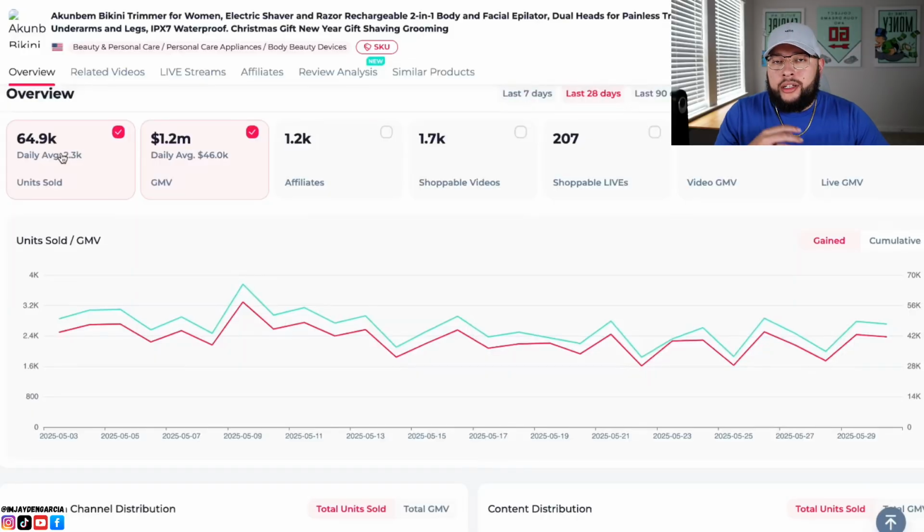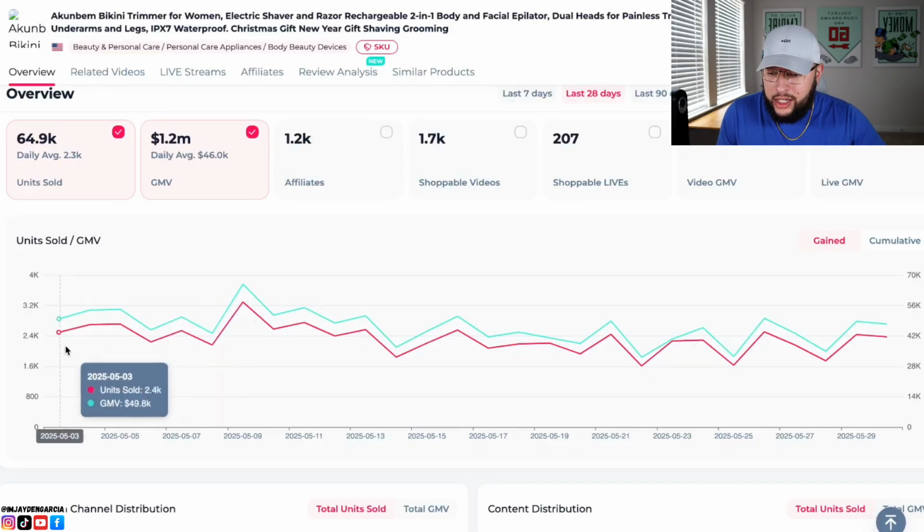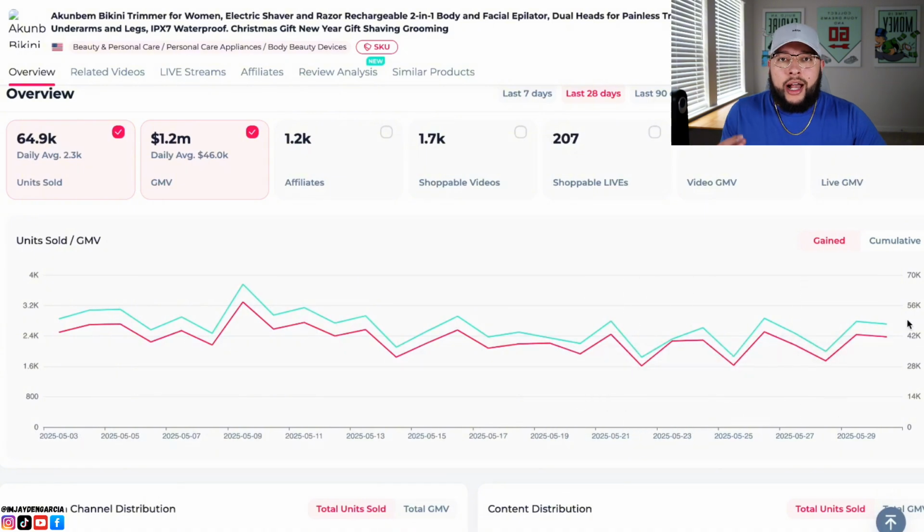And each and every single product that I show on today's list is going to be backed by real data because we need to sell products that are actually working, not just taking guesses, okay? So as you see, this product right here is doing a daily average of 2.3K units, which comes out to $46,000 in daily revenue, okay? $1.2 million per month. And you can see over the past month or so, it's been pretty consistent, which is exactly what we're looking for.